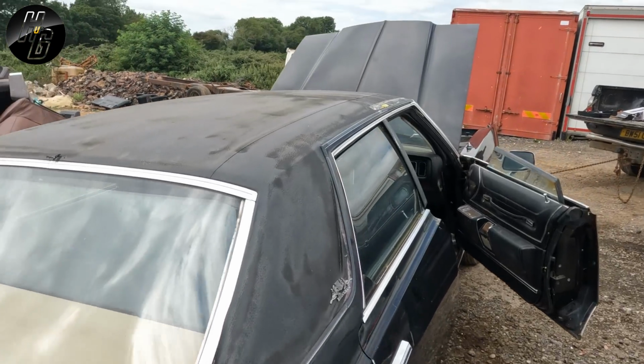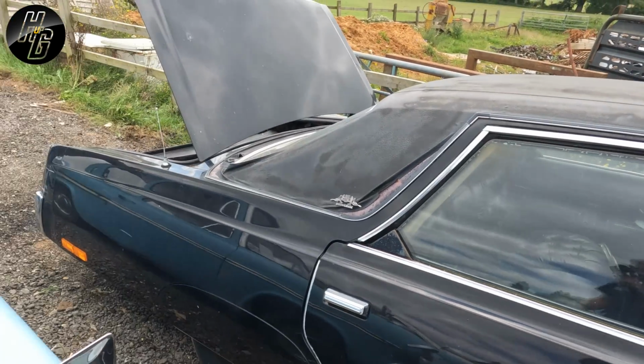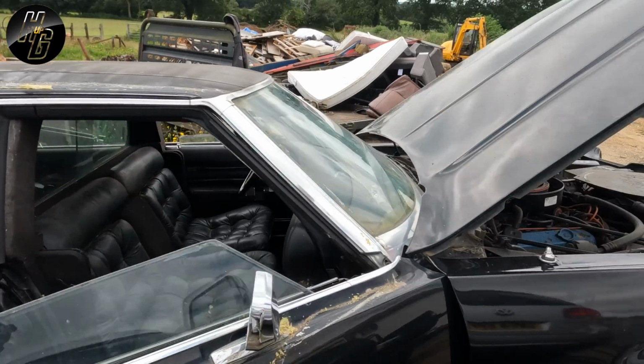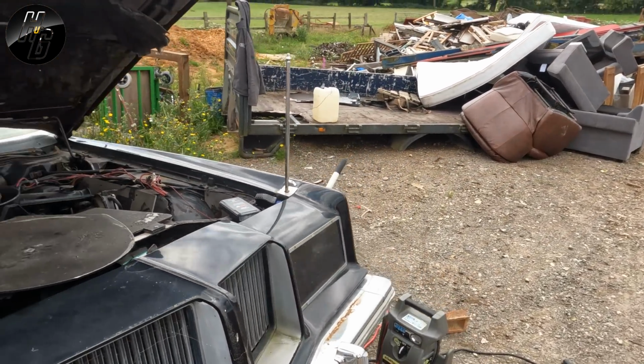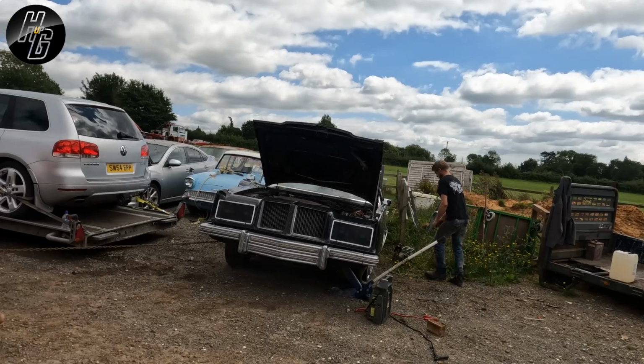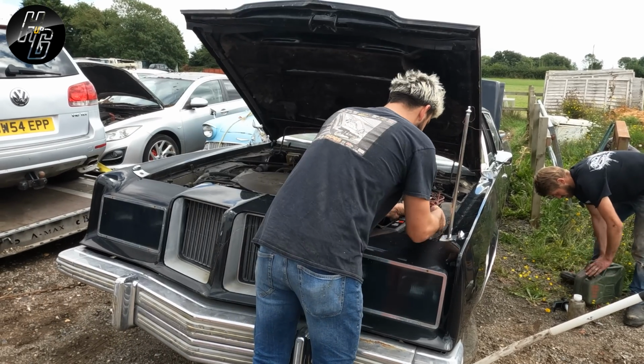It's not rotten, you know, it needs some love, it does need some clean, but this car could be special. It could be really, really special. So let's get some brake cleaner and let's see if this bad boy even runs. Right, so this is where it all goes wrong, guys. Right, let's turn TOPDON on.